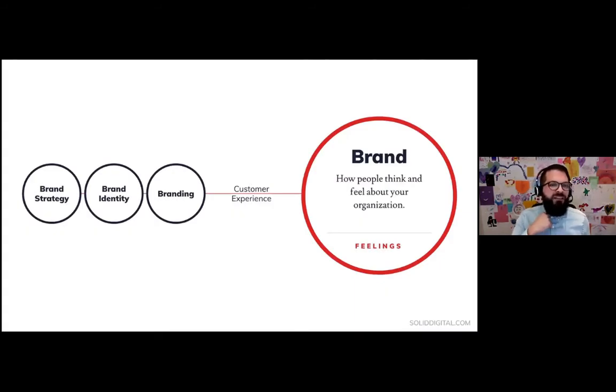So a brand is the gut feeling and emotional response people have based on their experience with your business. Your brand is built by your customers. However, it can and should be a direct result of your strategy, identity, and branding efforts, which are 100% within your control. So I wanted to zoom in on these 3 areas real quick.